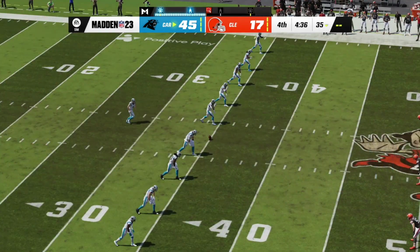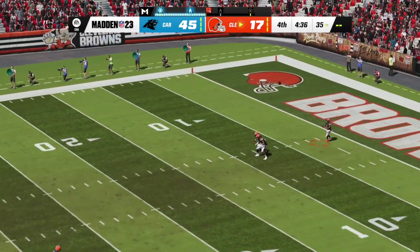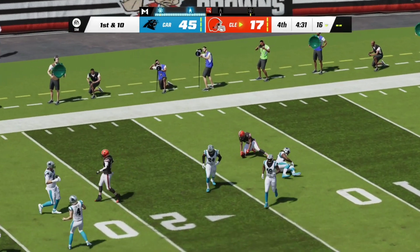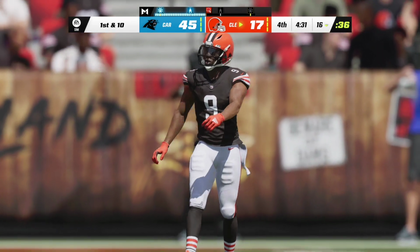So they throw the pick six. They'll get another shot at it now as this one's in the air. Fielded just outside the goal line. And some good special teams coverage as they bring him down just outside of the 15.